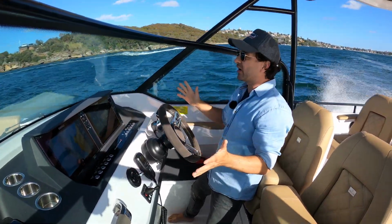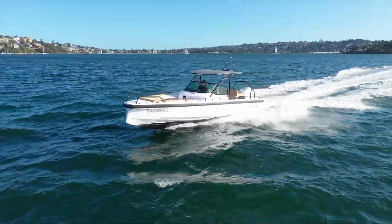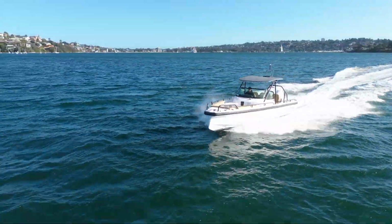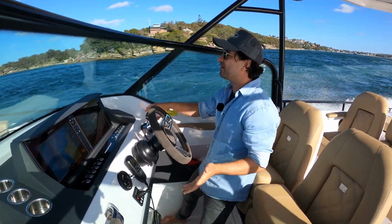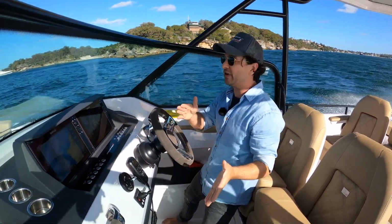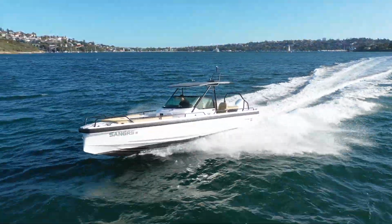I'm now going downwind. I've got 100 litres of fuel in the tank. I've got the 300 Mercury V8, naturally aspirated. This thing is rated up to 400. I don't know whether you need it. Well, no, I don't mean that. You don't need it. The 300's great. The power to weight ratio with that motor is fantastic.